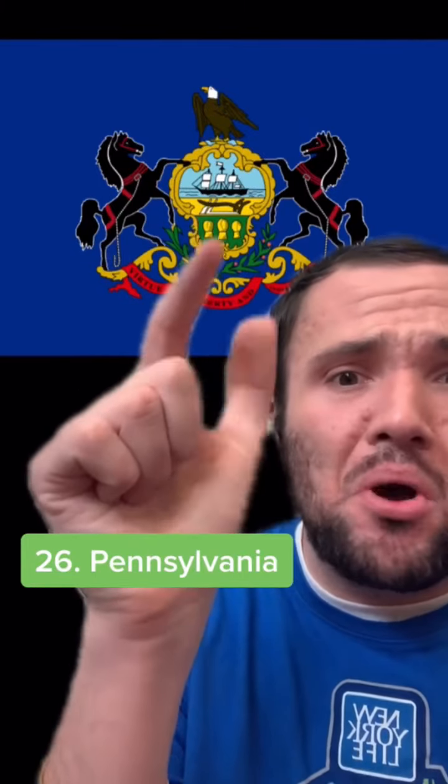27 is Maine. Again, like some of these other ones, this is a pretty little scene right here, but why in the world would I want two random dudes and a tree in the middle of my face mask? 26 is Pennsylvania. A beautiful design and would have been higher if I were a horse person, but I'm not really, so I don't see the point in having two horses and then this random boat in the middle, so no thank you. 25 is Nevada.